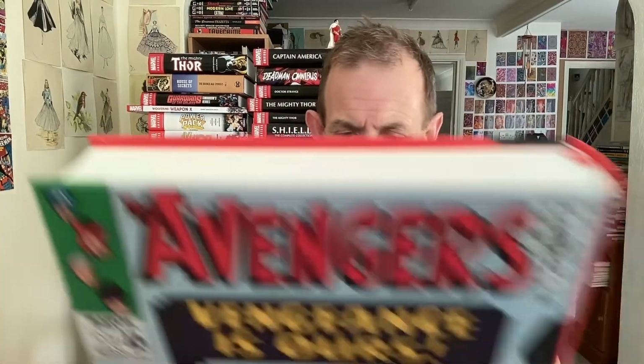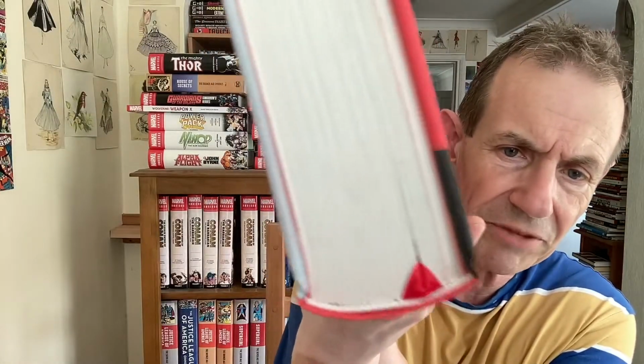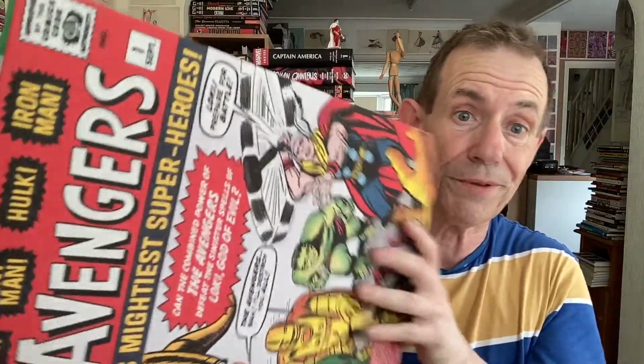So let's just now go through this one. And I'm just going to stick it up here and hold it. It's got a really lovely smooth cover. I mean, just absolutely glorious. Really, really beautiful. And again, like I say, you can see there, looks a lot nicer the way it's done. I'm just going to open it up, and then I will get back and go through the actual book.